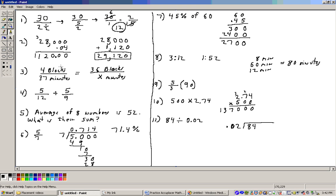Well, a non-algebraic way to do this is to realize that 36 is 9 times bigger than 4. So in other words, all we have to do then is multiply the 37 times 9. 36 divided by 4 is 9, so my answer would be 9 times 37. If you take 37 times 9, 9 times 7 is 63, and 9 times 3 is 27, plus the 6 is 33, so I get 333 minutes. If you needed to say how many hours and minutes, we'll take 60 into this, 5 times with 33 left over, so 5 hours and 33 minutes.